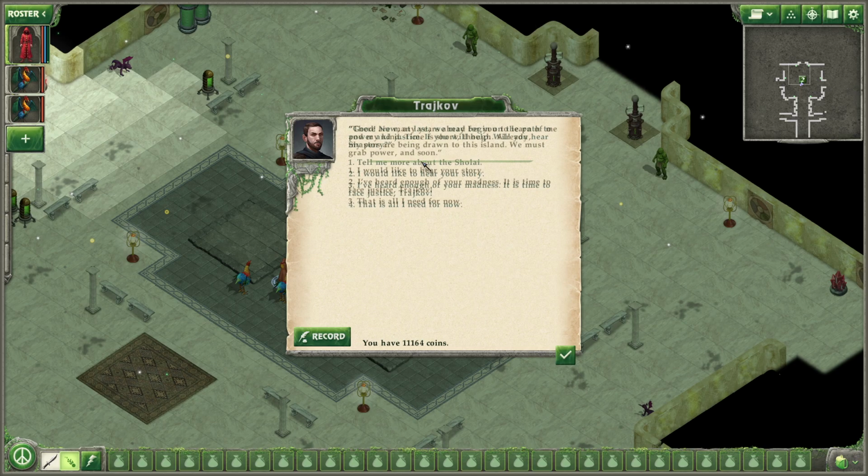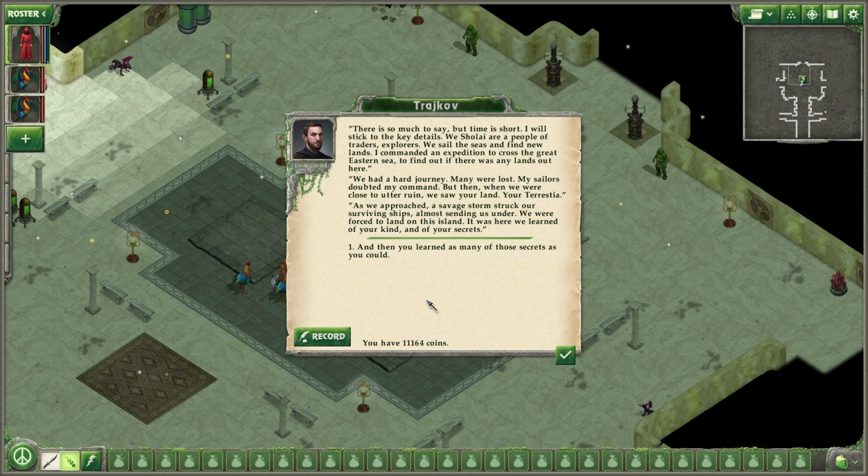Tell me more about the Shalai. There are many years ahead of you to learn of me and my kind. Time is short, though. Already Shapers are being drawn to this island. We must grab power, and soon. I would like to hear your story. There is so much to say, but time is short. I will stick to the key details.